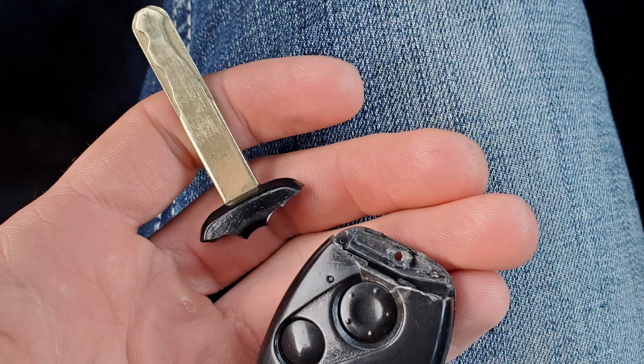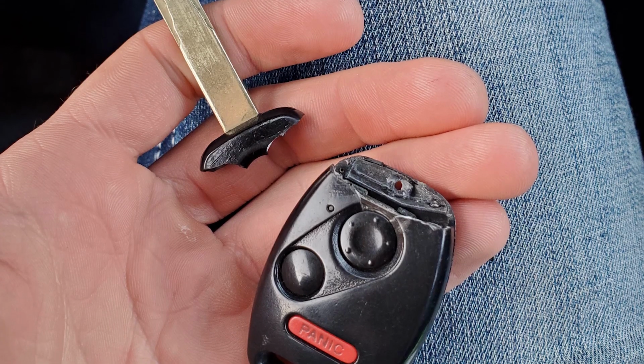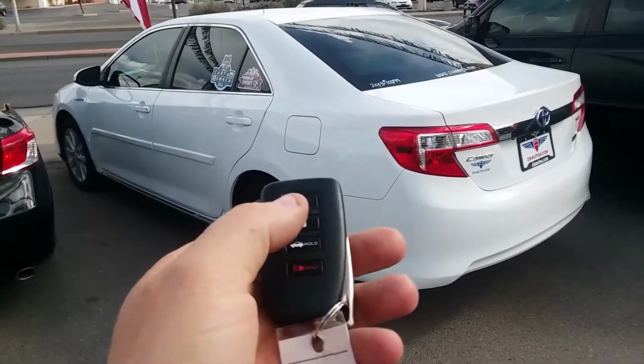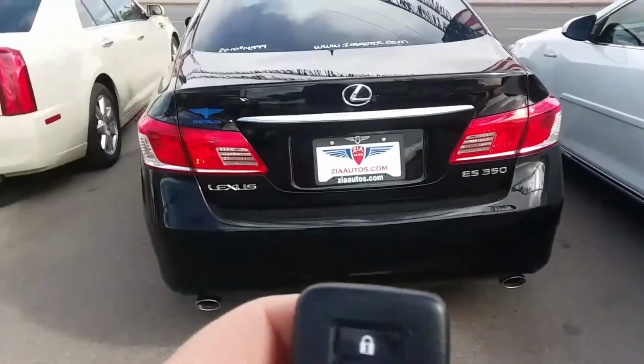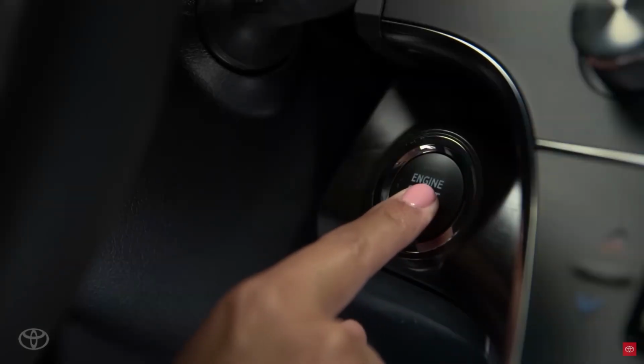These systems can stop working for numerous reasons, unlike physical keys that only break if physically damaged. Every car brand implements them differently too. Some require pushing and holding the button, others just need a quick tap.